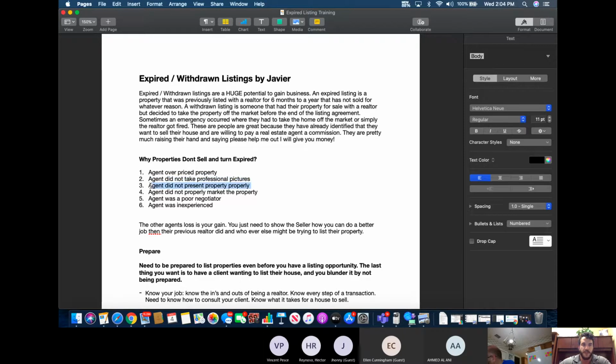Another big reason is the agent did not present the property properly. This goes to our consultation for the seller. I'm sure you've seen properties in the MLS where the place is a mess, the grass is overgrown, you know what I mean. The agent didn't consult the seller to present the property in the best manner to actually get it sold for the price they're asking for.